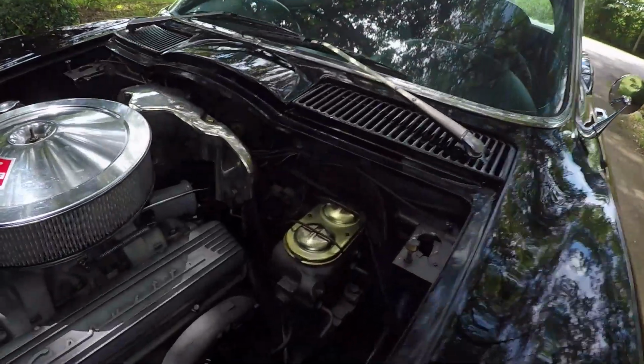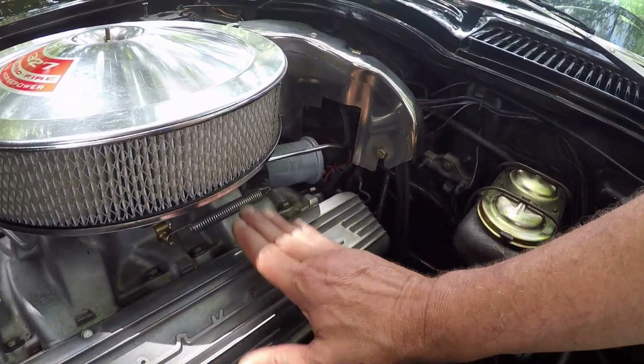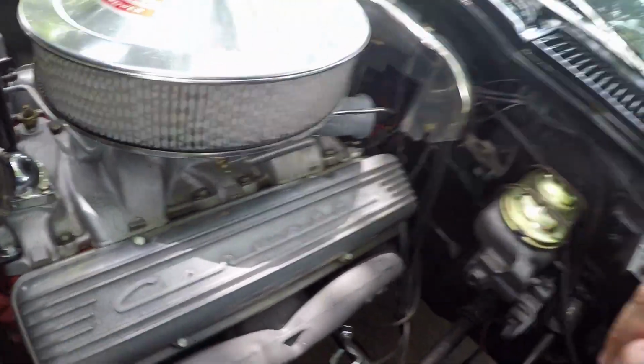It has the Corvette script valve covers right here. Corvette script valve covers were unique to the L79 motor. Also, the Winters aluminum intake. All the high-po cars had aluminum intakes. The other cars with the base engine had cast iron.